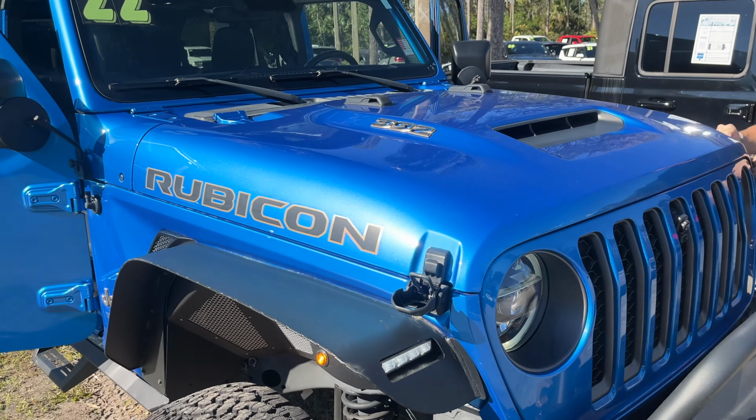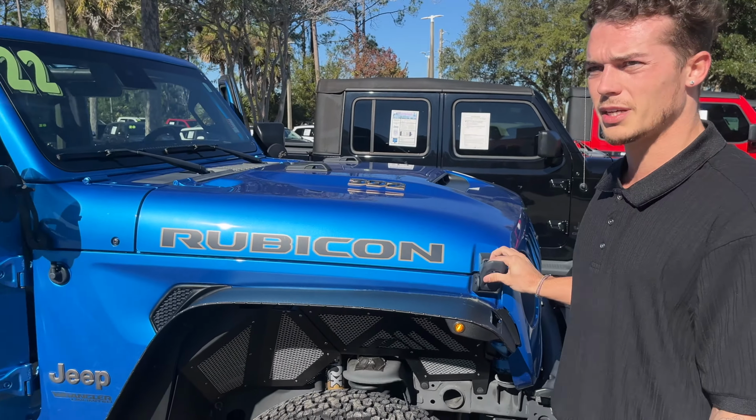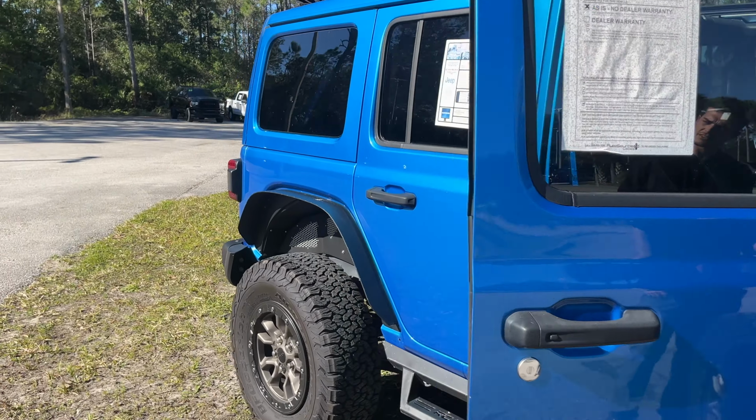That's hard right here. What do you say? It's a borla on it, right? Yes, I think it's four tips too. Oh, it's quad tips on there?